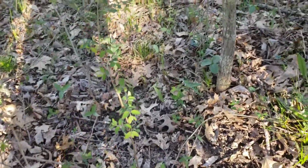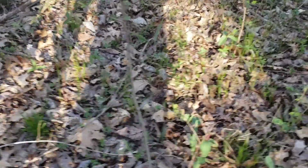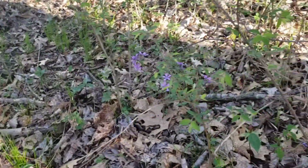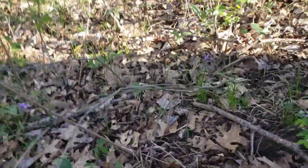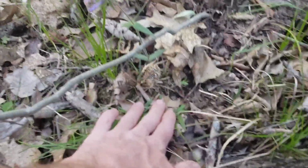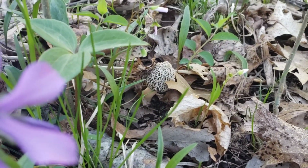Now I'm going to go ahead and take you over here and show you them others I've found. Real carefully, because I don't want to step on any. If I can find them from this side. Okay, yeah, there's the one. Okay, I see them both now. We got one right there. A real little one. And then we got another one right there.